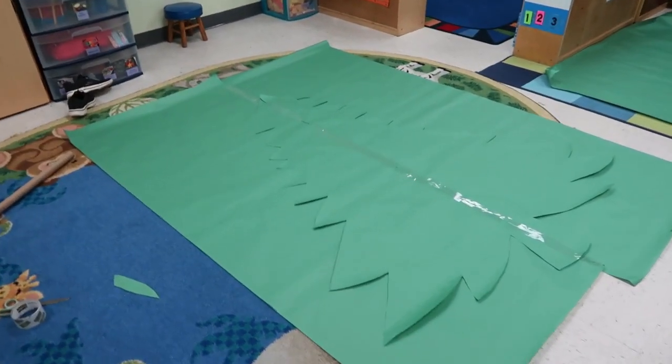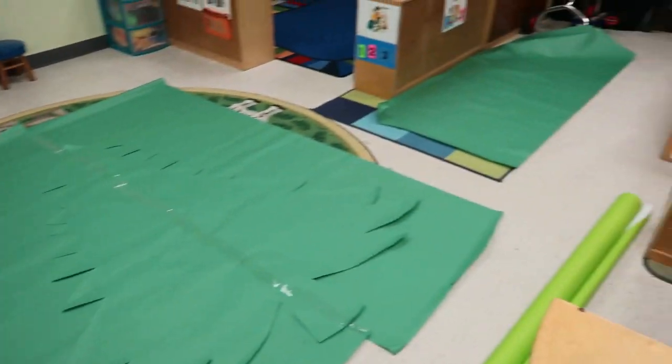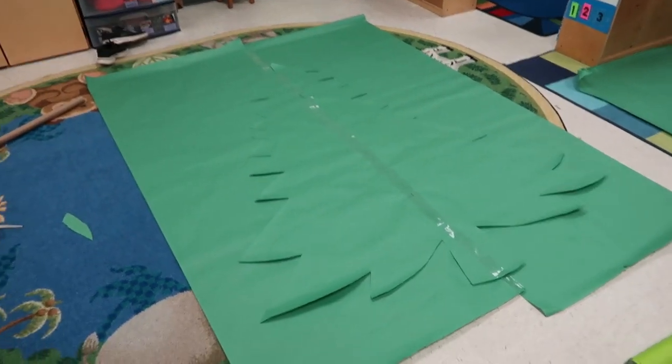Okay, so I'm making more trees. The ones I made at home were very wrinkly, so I got a little bit more paper here that I'm working with, and we're gonna make a few more trees for the door.